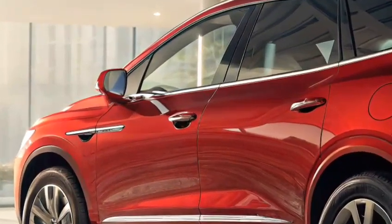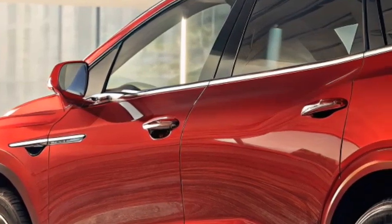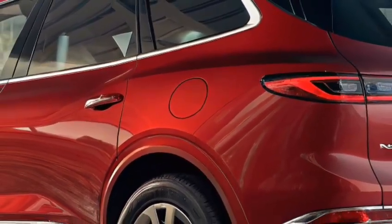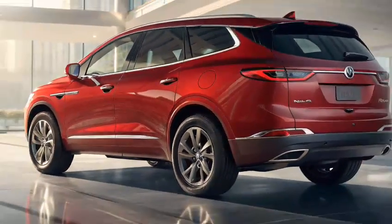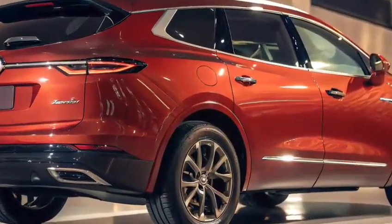Technology takes center stage in the 2026 model. A large 12.3-inch touchscreen infotainment system dominates the dashboard, offering crisp graphics and fast response times. It supports wireless Apple CarPlay and Android Auto as standard, alongside built-in navigation and a premium Bose sound system in upper trims.